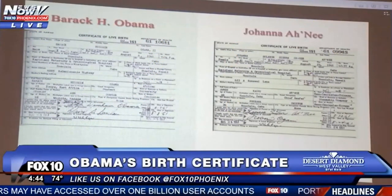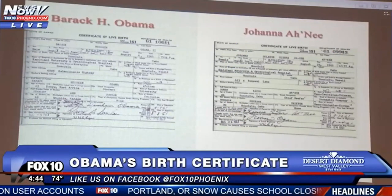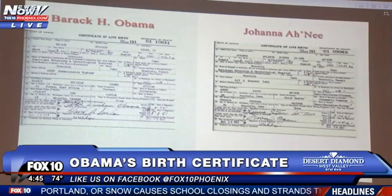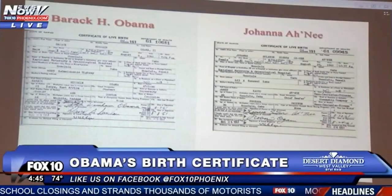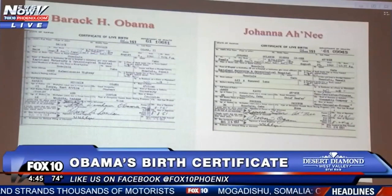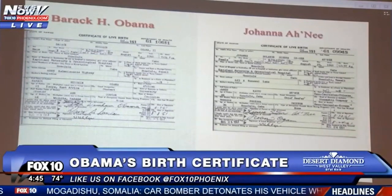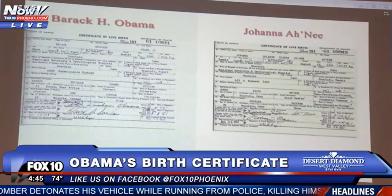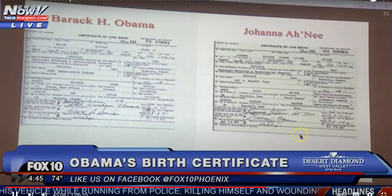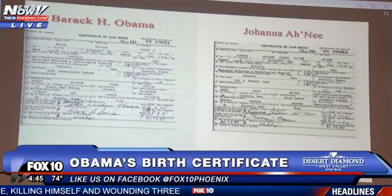After 5 years of intense investigation, which included consultation with one of America's most respected forensic document examiners and a team of European media forensic experts, the Maricopa County Sheriff's Office has reached a conclusion utilizing forensic techniques both old and new. It is the opinion of the Maricopa County Sheriff's Office that the birth certificate on your right belonging to Johanna Ani was in fact used as a source document in the digital creation of Barack Obama's long-form birth certificate.